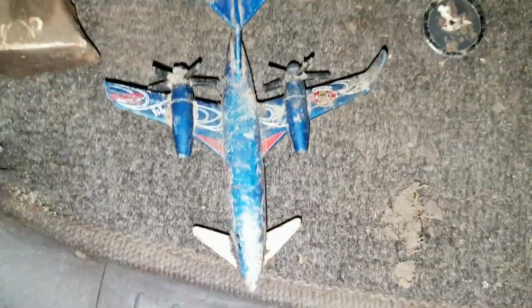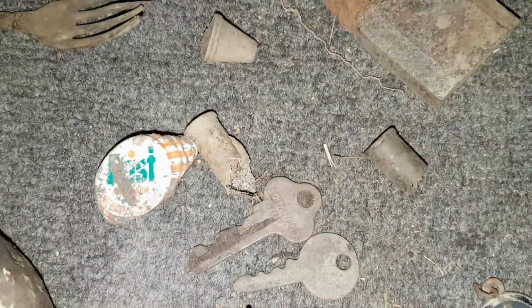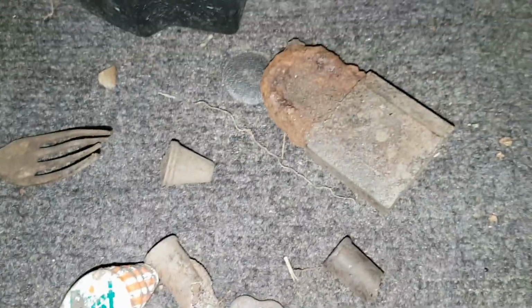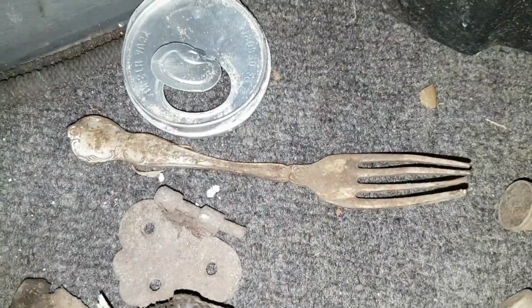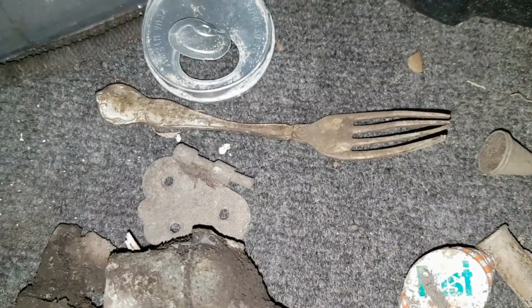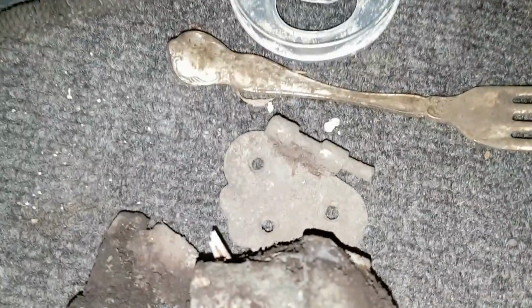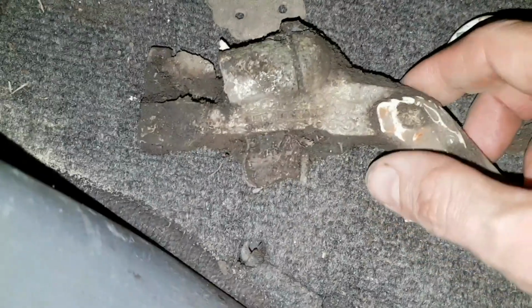Found this pendant. Found this toy plane that looks quite unusual. Found a couple of keys, a couple of bullet shells, an old Frisk bottle cap, cone piece, padlock, a vintage fork that's, I'd say, at least about 50, 60 plus years old, a cabinet hinge, and the highlight find of the day is this toy gun, this Peacemaker toy gun.